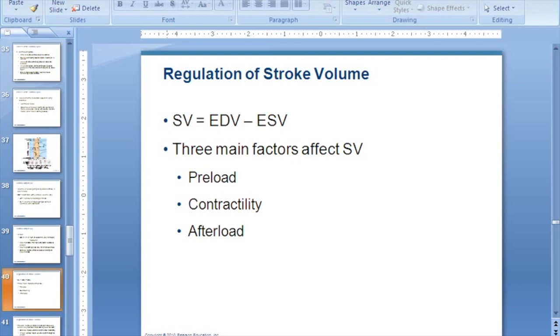Preload is the first factor that we'll talk about that affects stroke volume. I know how it goes when you hear new words like this. Preload is combining things that you totally know what that means. What's the load that the heart pushes? Blood. Everybody get that? What is the chamber full of before it contracts? Blood. So before it contracts, the chamber is loaded with blood. Pre means before. You know what load means. It's what it's full of. So preload is how much stretch is on a chamber.